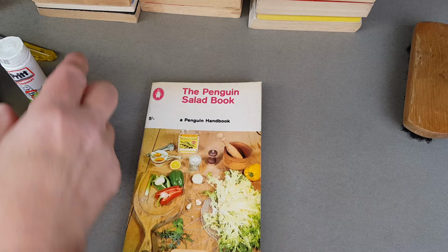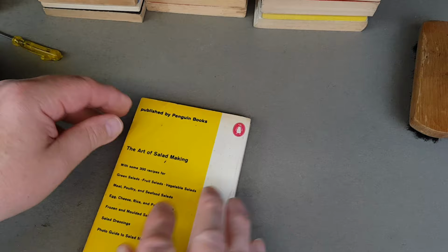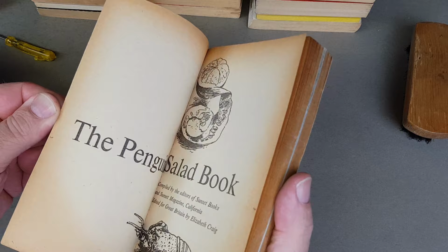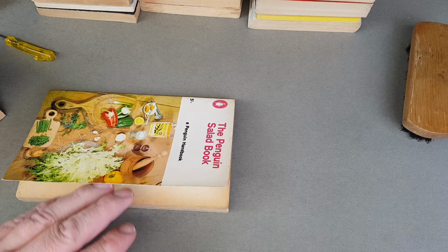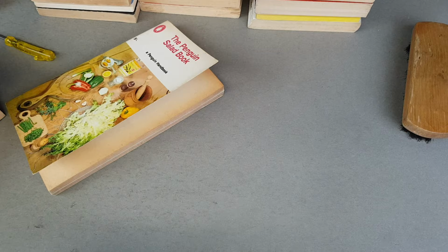here's a book that some people will enjoy, the Penguin Salad Book. Interesting cover there. The Art of Salad Making. See, these I think are going to clean up really, really nicely once we get the old Mr. Sheen on them. But first we'll check inside. Get that 50p out. Like so. And this one's also got a sticker on the inside cover.